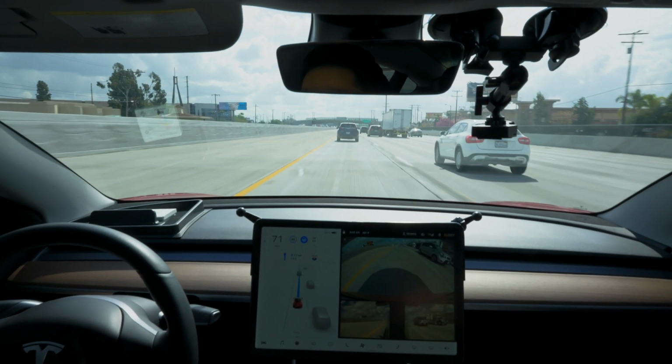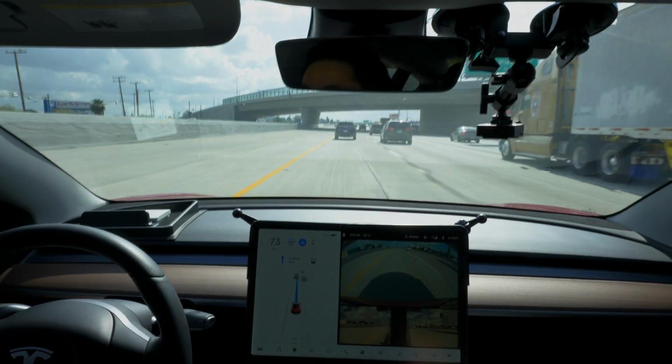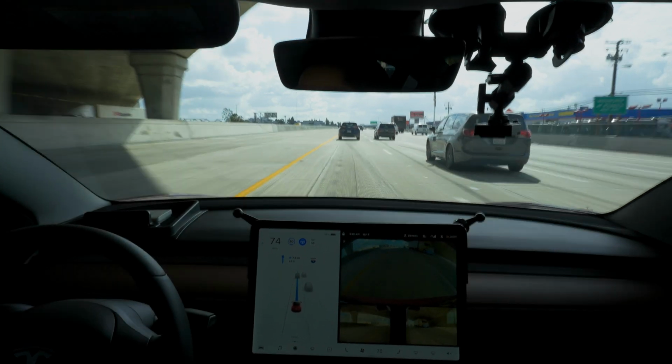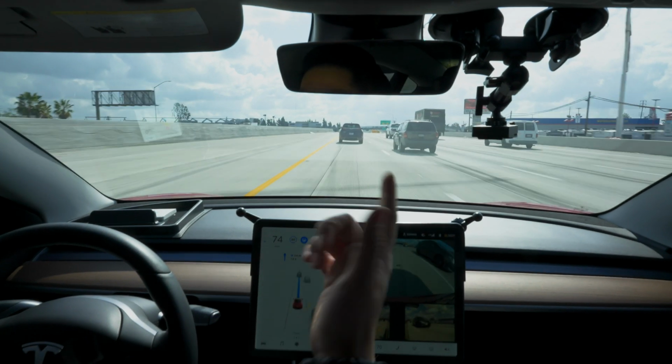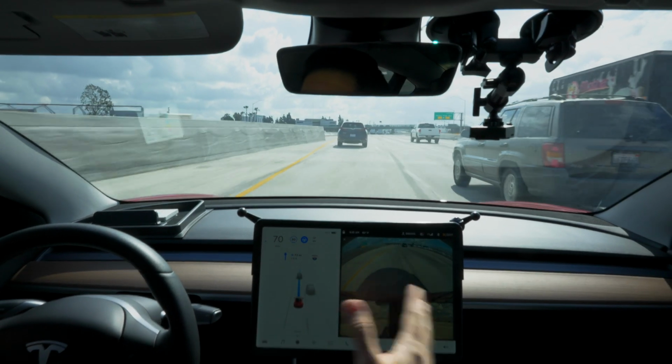We are entering the only construction area of my rush hour commute, and I've noticed that every single time I've gone to this area, Tesla Autopilot has been able to navigate it a lot easier without glitches. So let's see how it does today with the sun facing directly at the cameras at the front of the car. So let's see if it makes any glitches.